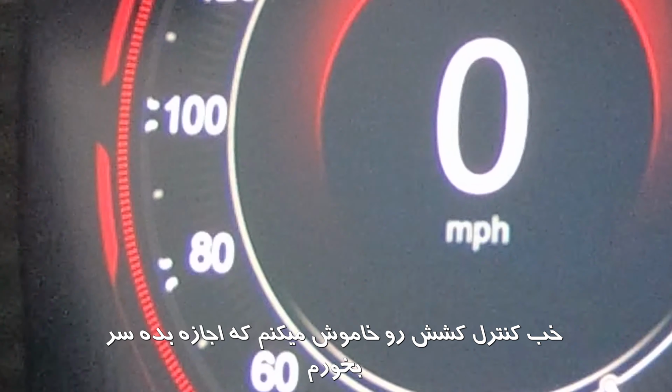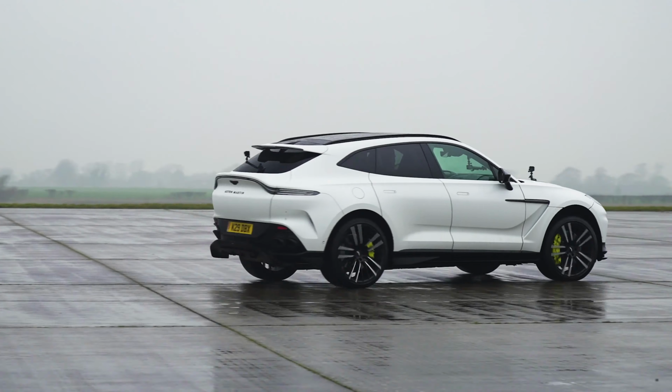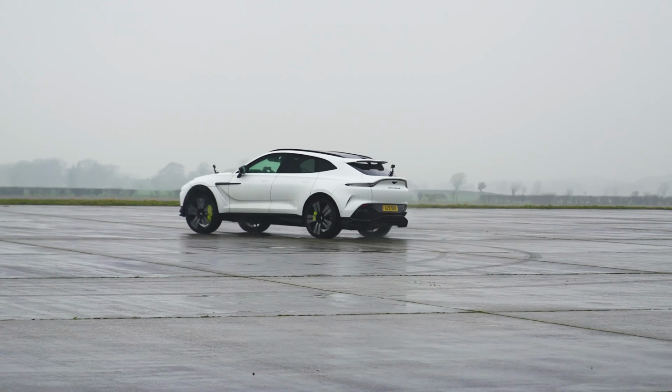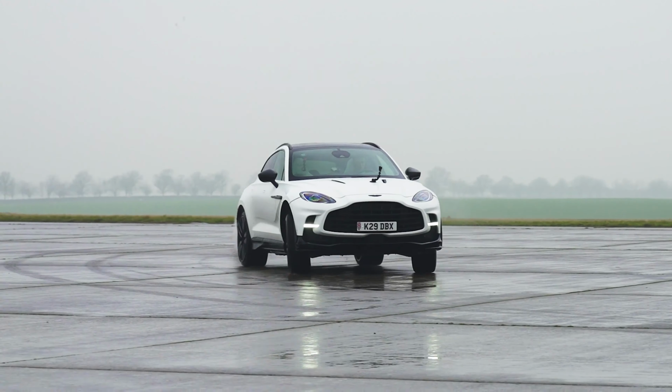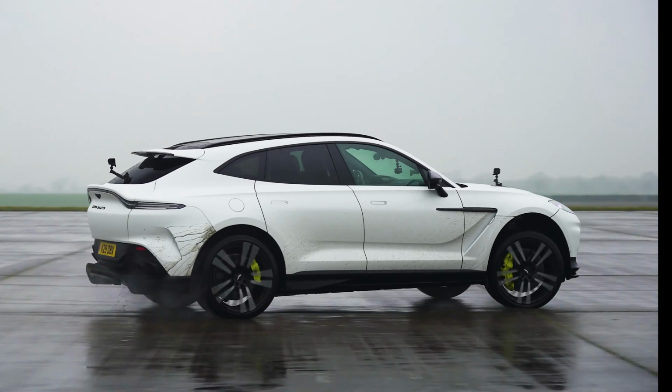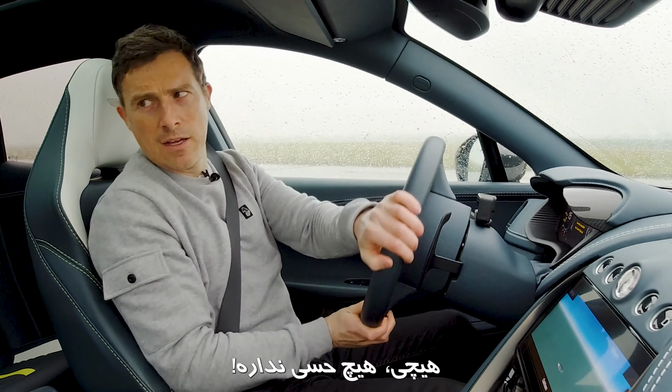Anyway, so this is going to be interesting. Let me turn the stability control off, see if it'll let me slide. Now, I don't know what this feels like. I'm not feeling anything. Not a thing am I feeling.